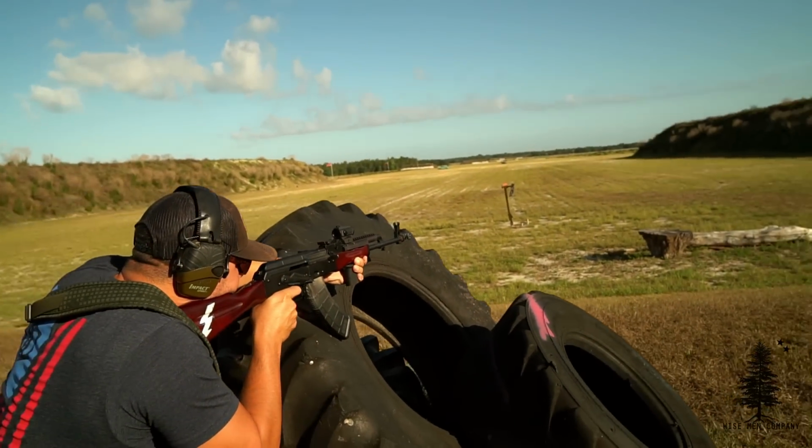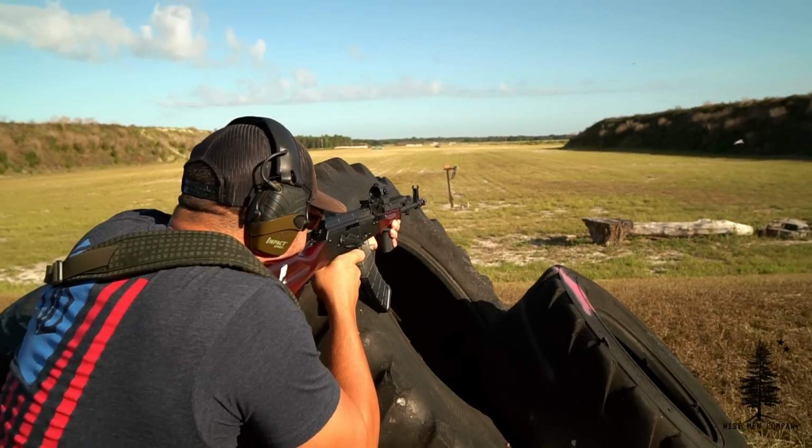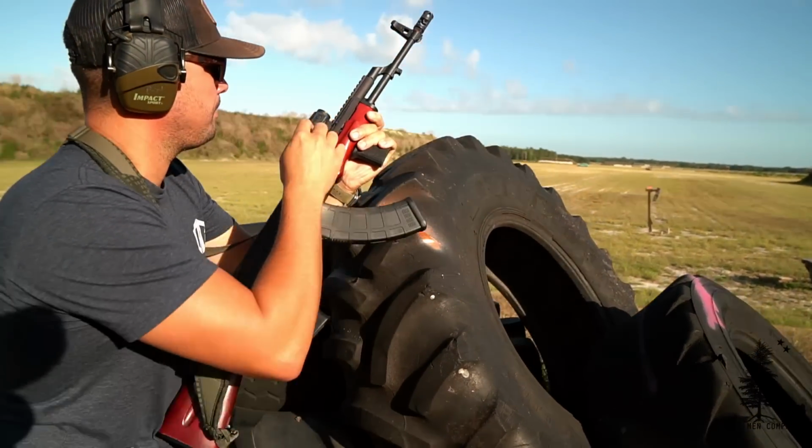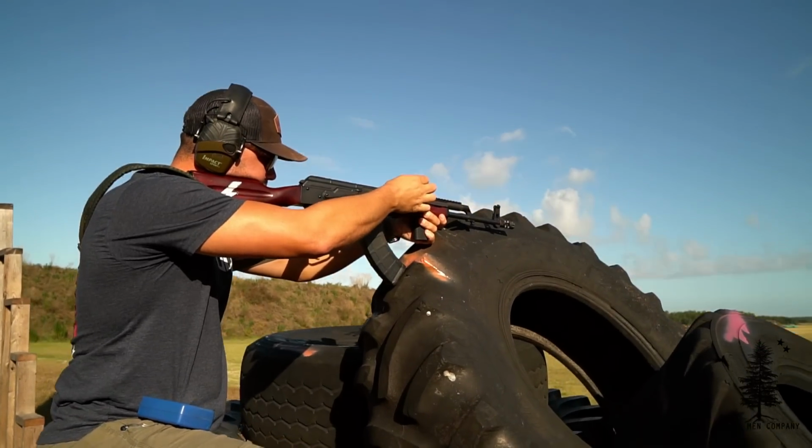Again, this is their Generation 4. This is their fourth evolution of this gun. I think there is a Gen 5 out, and I've seen that, played with that a little bit, not as much as the one you're seeing here today.